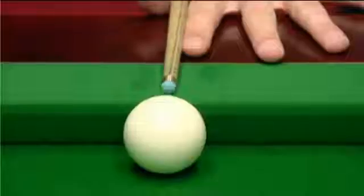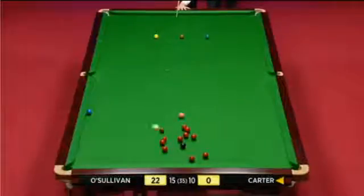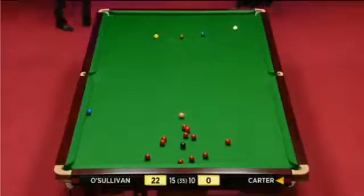Well, the blue is clearly the ball that's going to be a problem for Ali here in playing this safety shot. But he judged it nicely. Couldn't get the cue ball in behind a ball colour at that angle, but he'd be pretty pleased with the result.